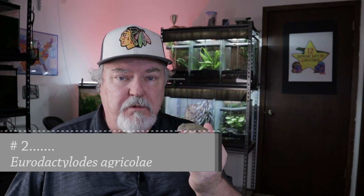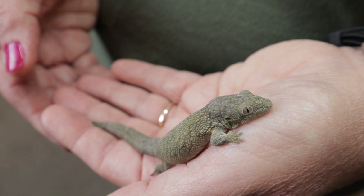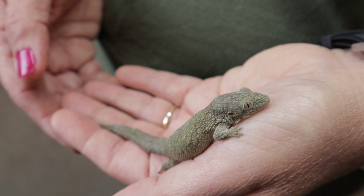And our number 2 animal is Urodactyloides agricolae. I think a lot of you probably knew that this animal would be somewhere on our small gecko list. Why is it number 2? Well, look how handleable this is. This is called the Chameleon Gecko because they change colors so easily. I like to call them the dinosaur gecko. They have a super unique movement and look to them.